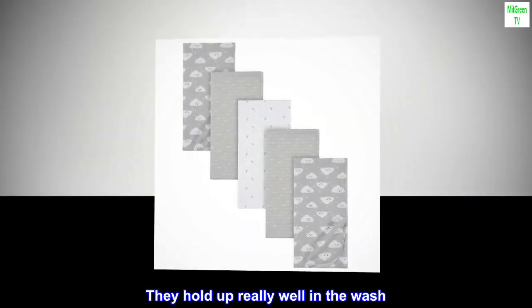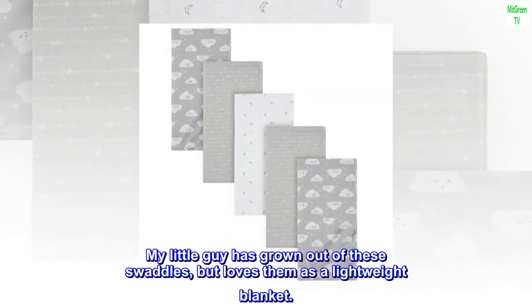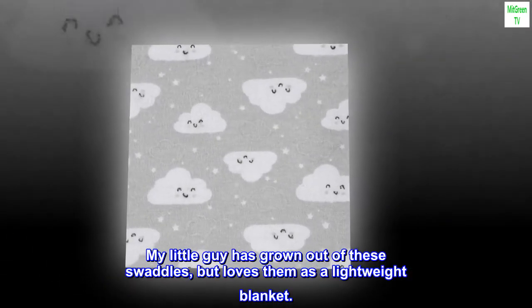They hold up really well in the wash. My little guy has grown out of these swaddles, but loves them as a lightweight blanket.